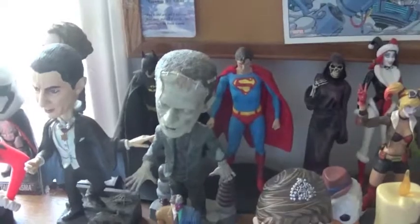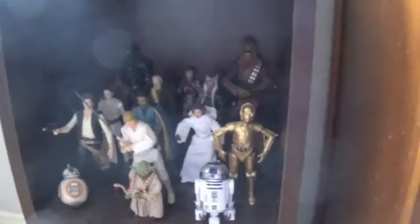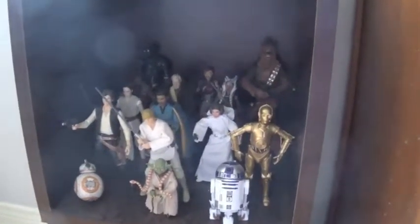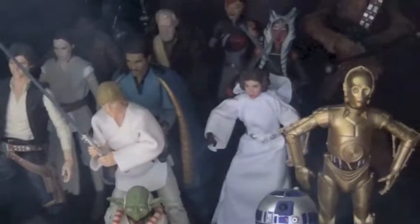But as long as I keep it like this, it should be fine. So I did get rid of some Star Wars figures, like Chirrut, I got rid of Krennic. I did keep the droid, who I already said, K2SO, yeah. And I think I showed that I got this new Leia. Forgive me, I don't really remember.